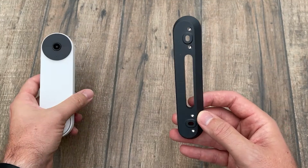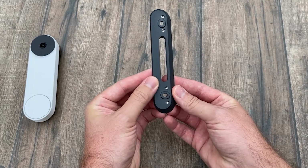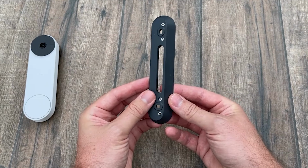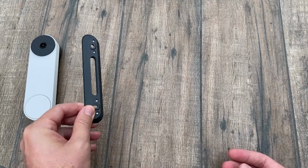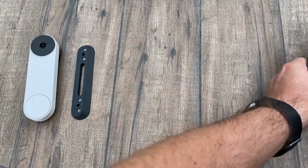Now in the box, the doorbell comes with a 20-degree wedge. So if you do need to pop your doorbell out just a little bit, get a better angle, we've got the 20-degree angle on here. But if you need something more than this, there are actually some products from WasherSign.